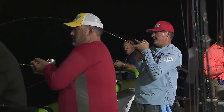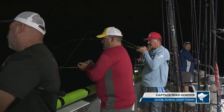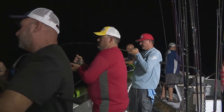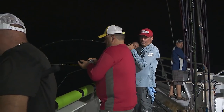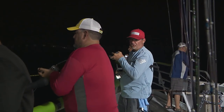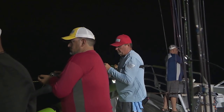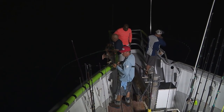Got another fish on here. This one ate the jig as it was falling right off the bottom, which is another real benefit to slow pitch jigs: oftentimes these fish will eat the jig as it's just fluttering. The key phrase is slow pitch. You don't have to aggressively work that jig. You want to just bring it to life and keep it moving, or kill yourself in the process. Yeah.